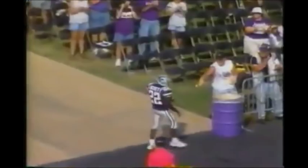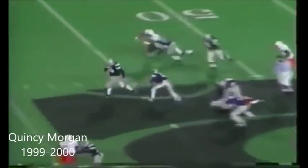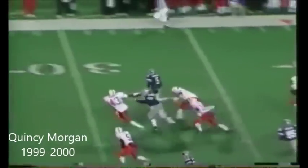Bishop to Aaron Lockett. Randall Cummins snaps it back to Beasley. Blitz throws a screen out to Morgan. Slips a tackle to 40. Morgan 35, 30. Morgan 25, 20, 15, 10, 5. Touchdown. And Kansas State, for the first time tonight, has the lead in this game.